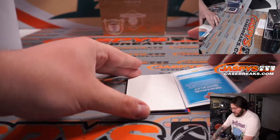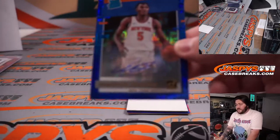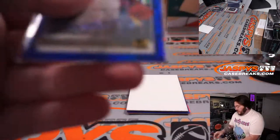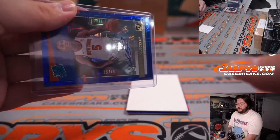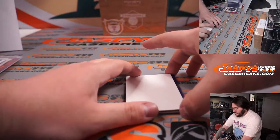Our second auto, nice, for the Knicks. Numbered color match, another blue. 15 of 49, Immanuel Quickley. Bing bong, Rodney. Immanuel Quickley out of 49 auto. Nice one. He's got a good auto too. Just the IQ. Real clean.